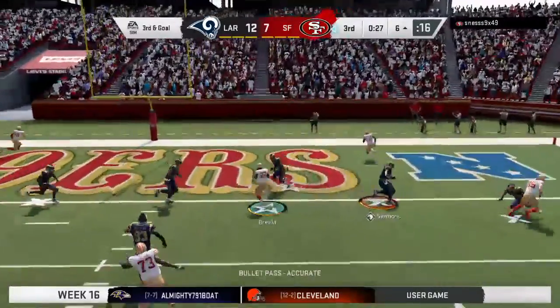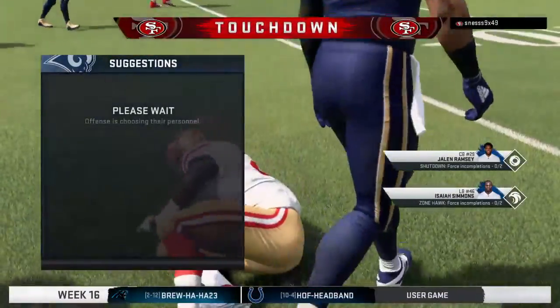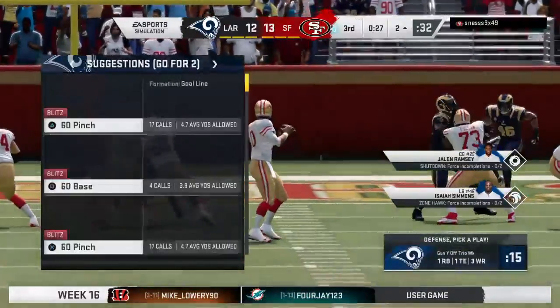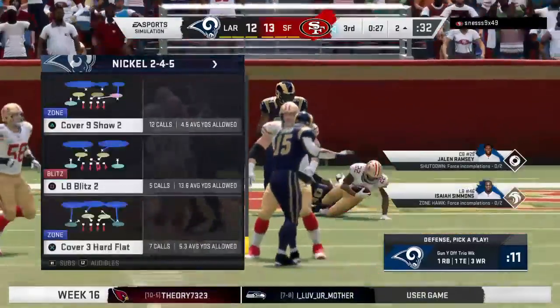Garoppolo now on 3rd and goal. And he's going to take it in. Touchdown, San Francisco. Matt Breida with touchdown number 8 on the year. And the 49ers have retaken the lead.